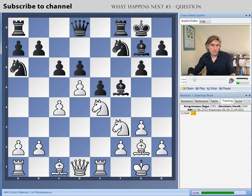Already I rather like white's position. You can see that there's this blockading knight on e4, and that the knight looks over at these critical squares, and very often if you can maintain this blockading knight in the King's Indian, you're doing pretty well. And the other thing is, this black knight on f7 does not look very good. It obviously can't move to these squares, it can't move to g5, and it simply blocks the rook on the f-file, and of course the f-file is very often where we're looking for counterplay in these kind of positions.